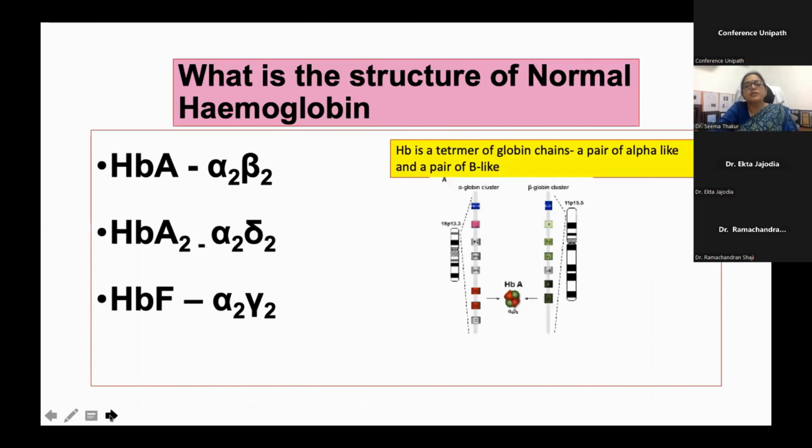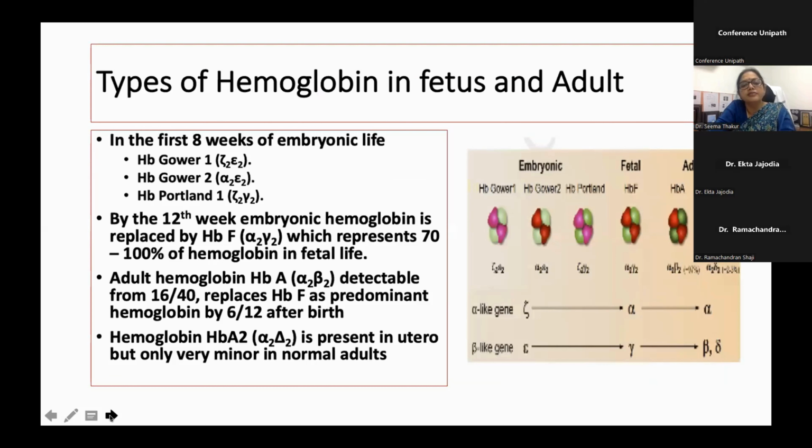So what is the structure of normal hemoglobin? This is important to understand the pathophysiology of beta thalassemia or alpha thalassemia. Hemoglobin is a tetramer of globin chains, a pair of alpha-like and a pair of beta-like chains. Adult hemoglobin is alpha-2 beta-2, fetal hemoglobin is alpha-2 gamma-2, and A2 is alpha-2 delta-2. So there is a difference in the hemoglobin in the fetus and the adult.